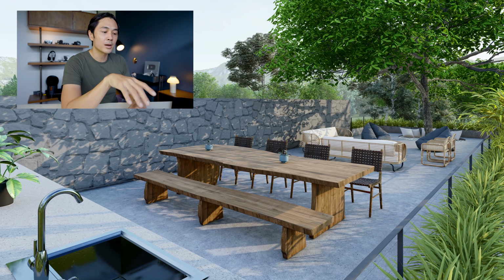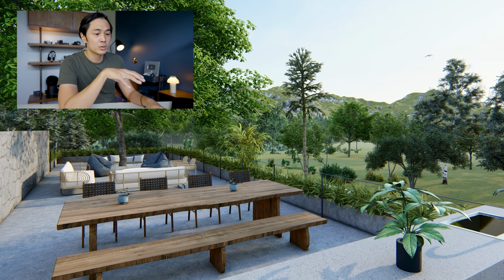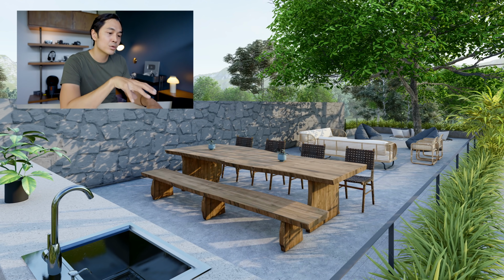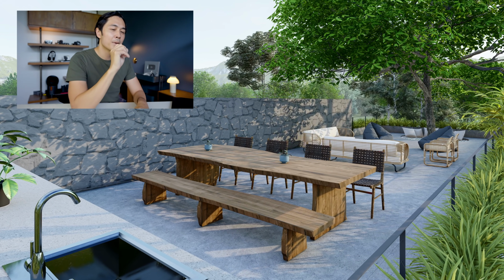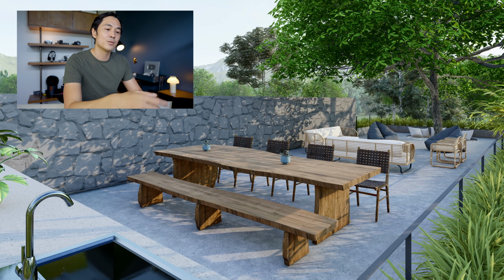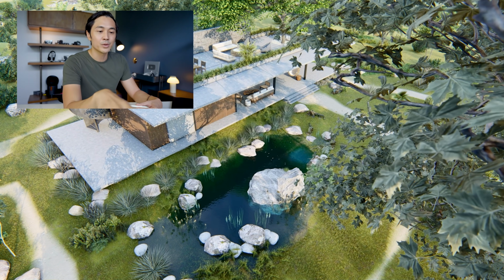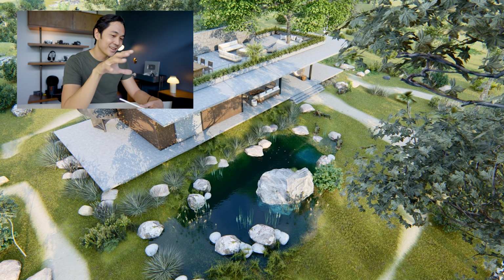So this is another angle. Meron tayong area where you can barbecue. Again, very heavy furniture ang nilalagay natin just to make sure hindi nabablown away by strong winds. But imagine if lagyan natin ng lights yung mango tree at night and then you have an awesome view of the sunset. Sobrang ganda ng area na to.